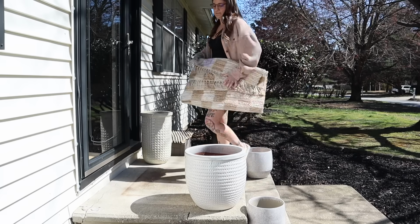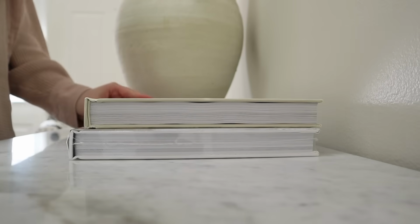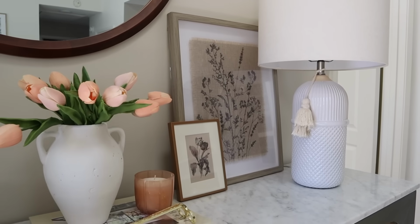In my last video, I shared with you my spring front porch and also entryway styling, and I love how that turned out. It is so bright and airy and fresh feeling, and it's such a nice welcome into my home. But today we need to make the rest of the house match with that vibe.